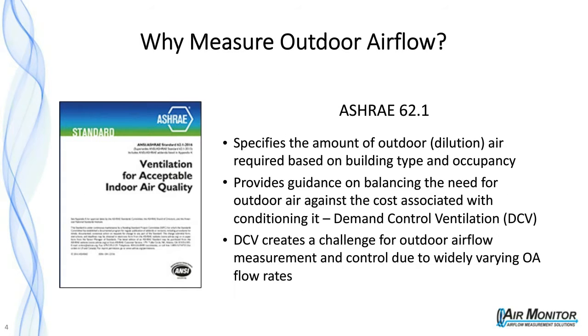ASHRAE 62.1 is the standard for the amount of outdoor air, or dilution air, that needs to be brought into a building based on the building type and the occupancy. The standard also provides guidance in how to balance the need for outdoor air versus the cost associated with conditioning it. Demand control ventilation, for instance, is a means of making sure the right ventilation rates are met, but we don't want to pay too much of an extreme penalty if that much outdoor air is not required, in terms of the energy it costs to condition it. That alone will create a pretty big challenge in airflow measurement just because of the dynamic range of the different airflow rates and systems that need to be measured.